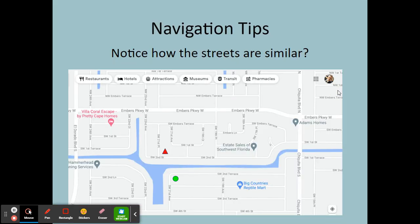Okay, navigation tips. Notice how the streets are similar in this picture. This is actually a map from Cape Coral. Take a look at the red triangle. How would you describe its location to me? You'd probably say it's on the corner of Southwest 21st Place and Southwest 2nd Street.